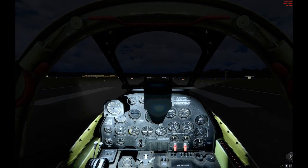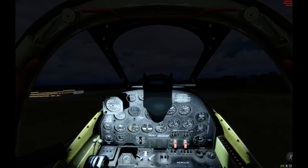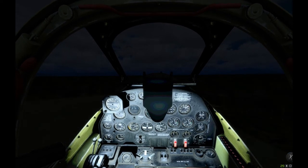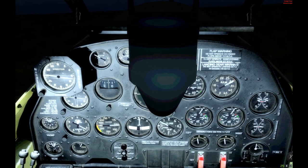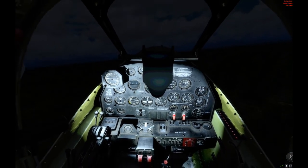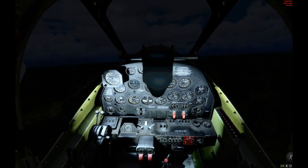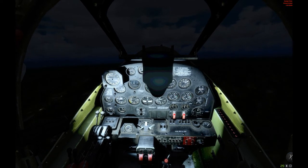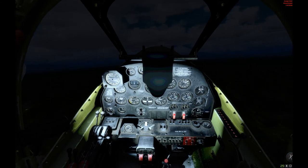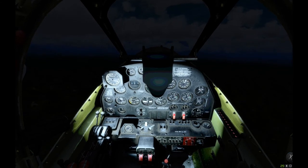Okay, and we're going wheels up. Positive rate, gear up. Okay, gear is up and locked. We're at the safe engine speed. I'm going to pull the power back and check our operation here. See, everything looks within spec. Okay, we're good. Okay, throttle back up again. 2500 RPM. We're going to turn on course now.